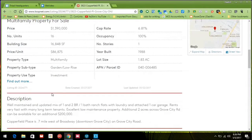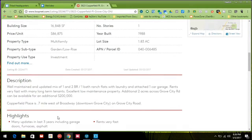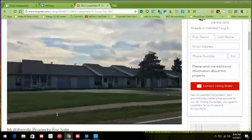They're $86,000 apiece, well maintained, updated mix of one and two bedrooms, one bath, ranch flat with laundry attached, and one-car garage. Rents very fast with many long-term tenants. Excellent low-maintenance property. Additional two acres across Grove City Road can be available for an additional $200,000. So we've got additional land.